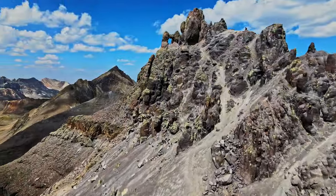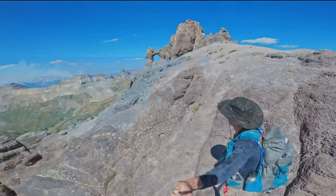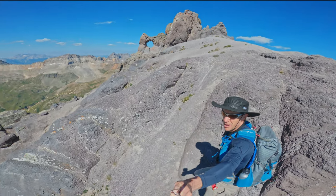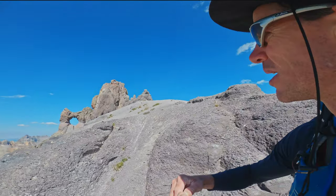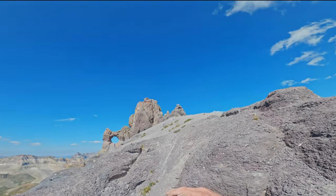There she blows. The Coffee Pot and Coffee Pot handle. So awesome. Time to play around here. Call that summit mine.